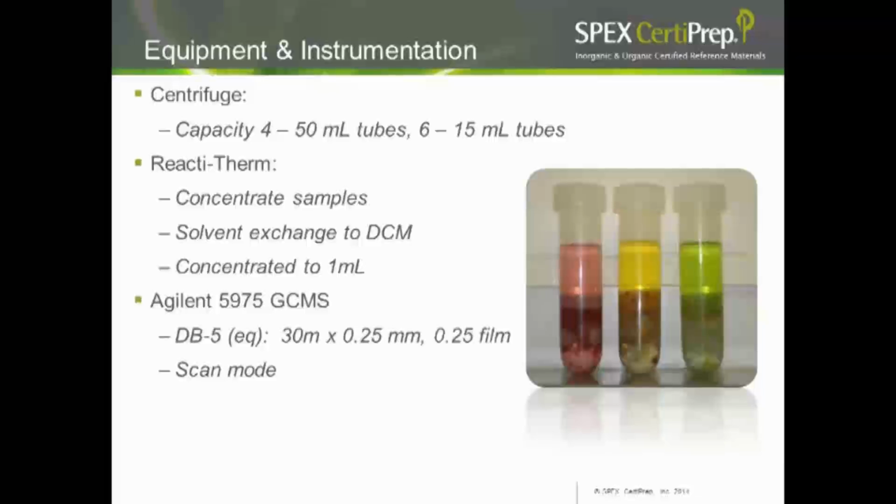The samples were run on our Agilent GCMS using a DB5 equivalent column and in scan mode. Many laboratories, when they choose to do pesticide analysis, will do a SIM mode method, but we were really curious to see what we would see in scan mode. We always like to keep it in scan mode just to take a really good look at everything that's in a particular sample. But the trade-off of that is you lose some of your sensitivity and you lose your ability to basically sort out some of the larger component compounds from some of the very small pesticides.